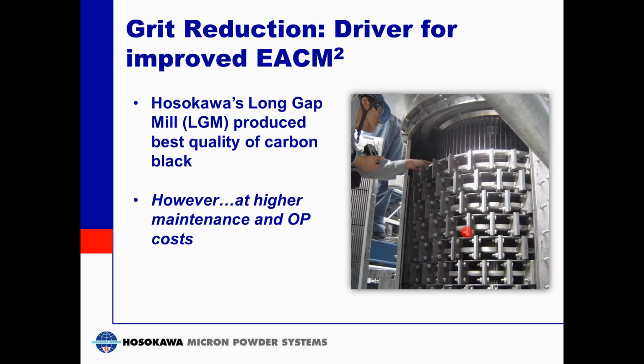Additionally, this complex rotor design does make it challenging for maintenance teams because, as you can see, the hammer assembly is quite extensive with many rows and many types of hammers with tight clearances.